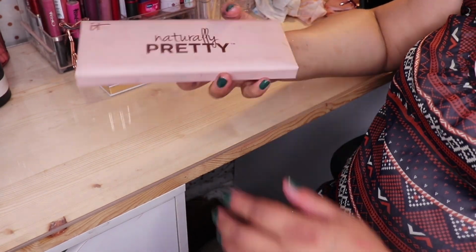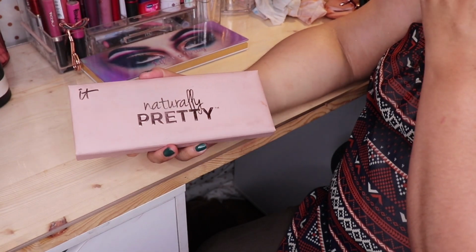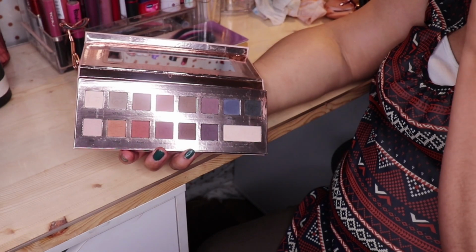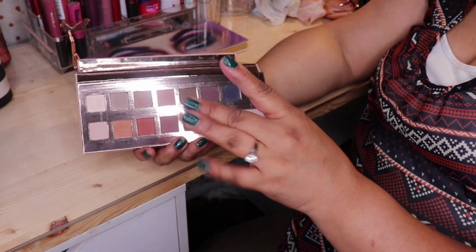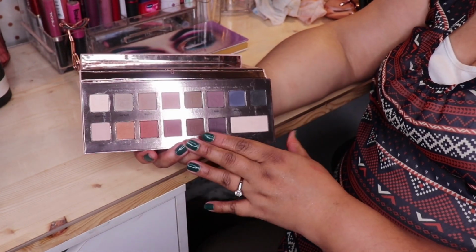This is the IT Cosmetics Naturally Pretty palette. This one I got from an Ipsy Glam Bag Plus. I don't really use this that often. It has a lot of cool tones in here, which I do like doing cool tone looks. The only thing with this palette is that it's more of a neutral kind of palette.